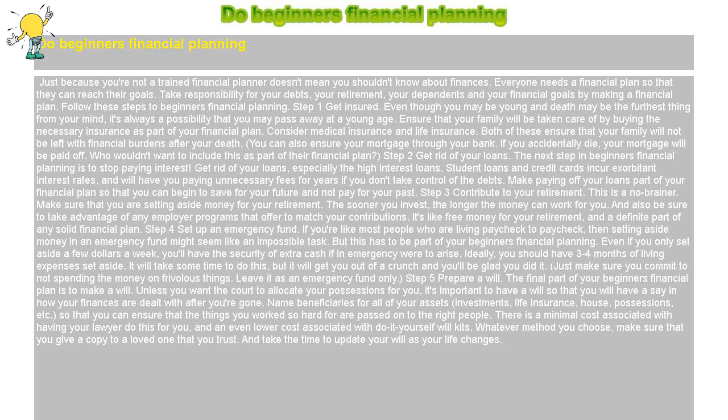Step 3. Contribute to your retirement. This is a no-brainer. Make sure that you are setting aside money for your retirement. The sooner you invest, the longer the money can work for you. And also be sure to take advantage of any employer programs that offer to match your contributions. It's like free money for your retirement, and a definite part of any solid financial plan.